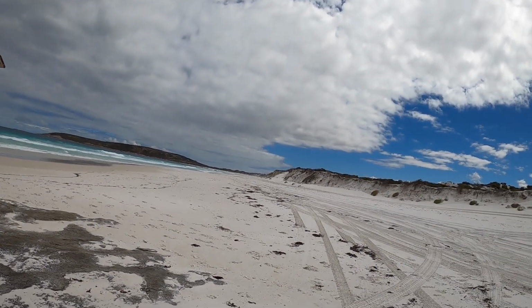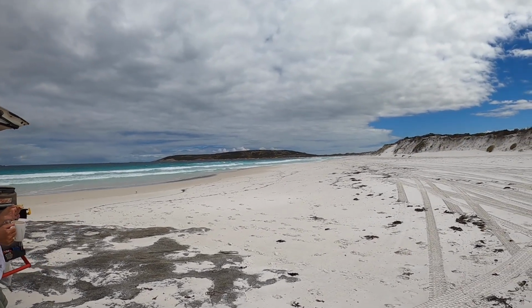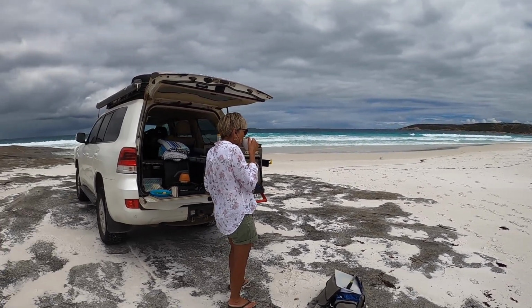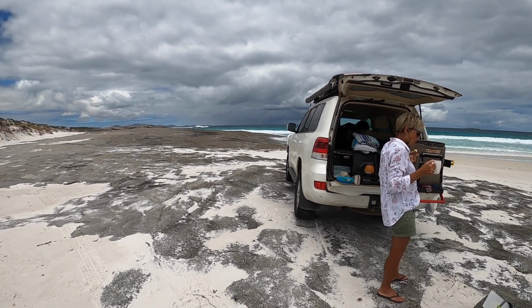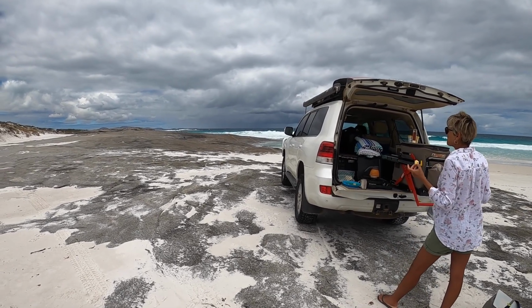And so anyway, this is Tagon Beach. We were down here the other day when we did our hike. It's about 2.5 kilometers from one end to the other. Beautiful white sand, as you can see, and on a nice day it would be absolutely gorgeous, but today is not shaping up to be a nice day. Looks like there's a little bit of rain on the way. So we better have our coffees and pack up and start making our way home.